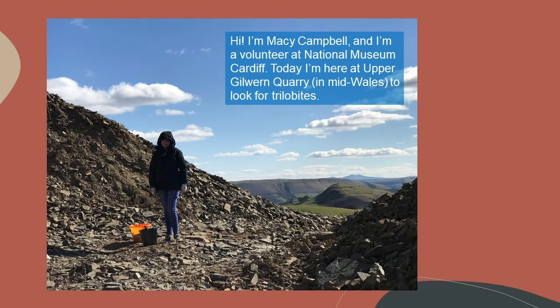I'm Macy Campbell, and I'm a volunteer at National Museum Cardiff. Today I'm here at Upper Gilwern Quarry in mid-Wales to look for trilobites.